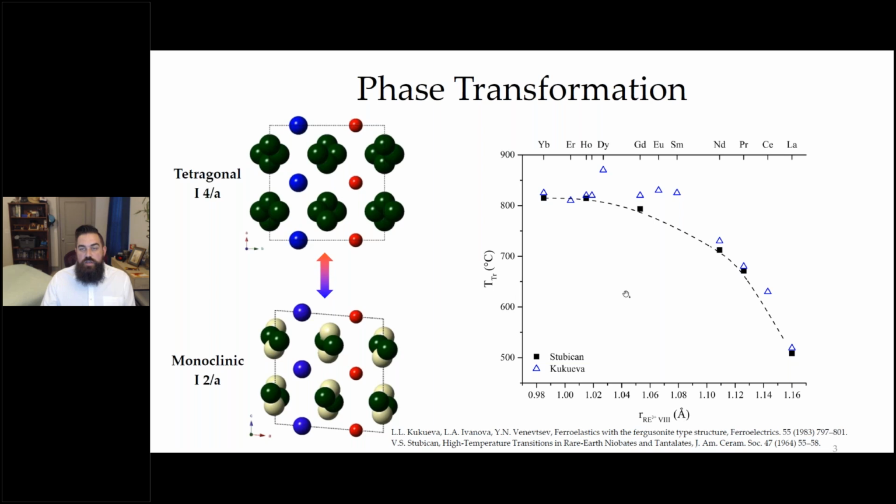Now, the phase transformation temperature is dependent upon the size of the rare earth cation. Lanthanum, being the largest of the rare earths, has the lowest transformation temperature around 500 to 530 degrees Celsius, and that increases as you decrease the size of the rare earth until you get to about dysprosium, yttrium, somewhere in here, at which point it levels out at roughly 830 degrees Celsius.